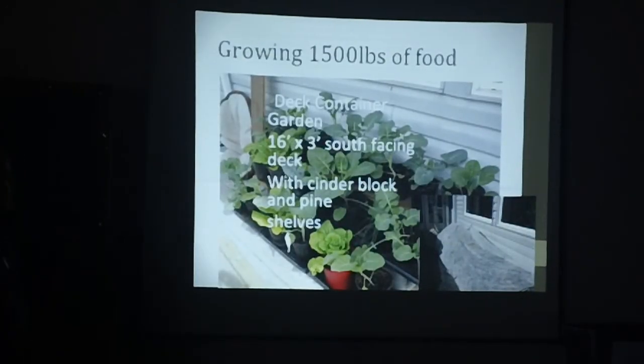On the west. And this is our deck garden, and I have to apologize because I'm a gardener, I'm not a presenter, and so when I started doing presentations in the middle of winter, I didn't have any pictures of this garden. But it runs the entire length of my southern exposure on my deck here, 16 feet. It's three-tiered high, just cinder blocks with pine boards, really low tech. But I can fit 63 four-gallon, or 4.5 gallon, pots across there.